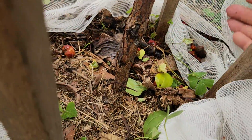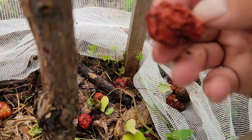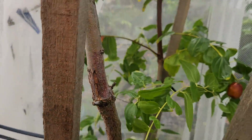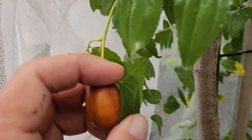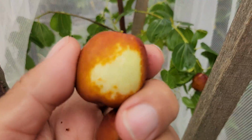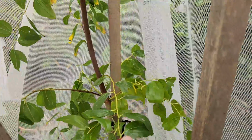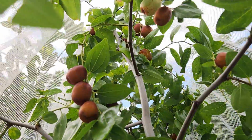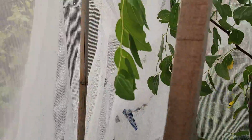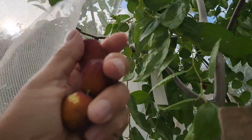Okay, I think we got most of them. The rest are pretty funky. We don't want funky. Okay, time to go up higher and collect. Oh, that's a nice one. That'll be nice and crunchy. It's good to see that none of them are spoiled on the tree. Whereas on the Chico Jujube, most of the last ones hanging on the tree were spoiled.